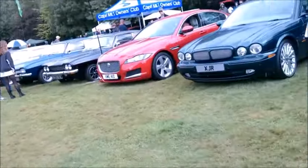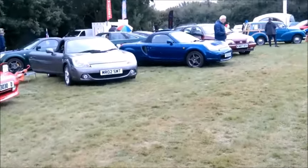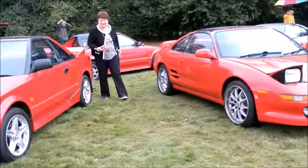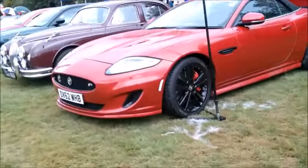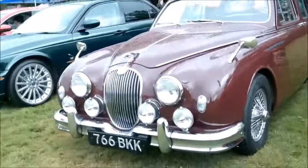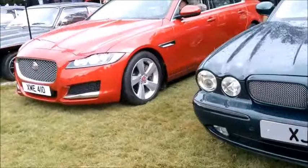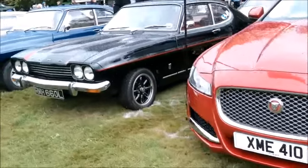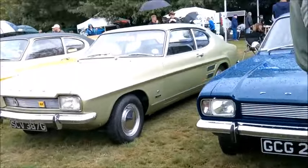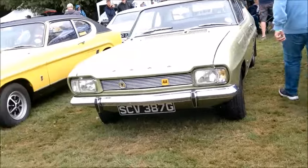Now, there is a bit of a mixed match to help people parked here today, and it started rain again, and that doesn't help. A few old four Capris, a K reg, G reg, and an L reg.